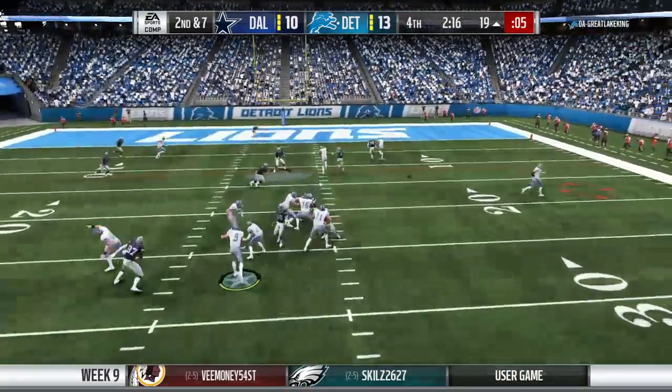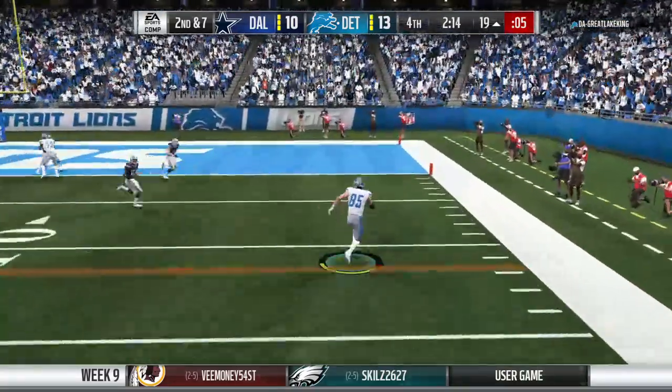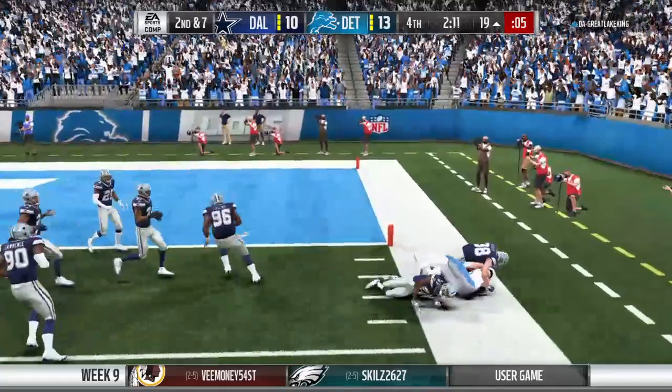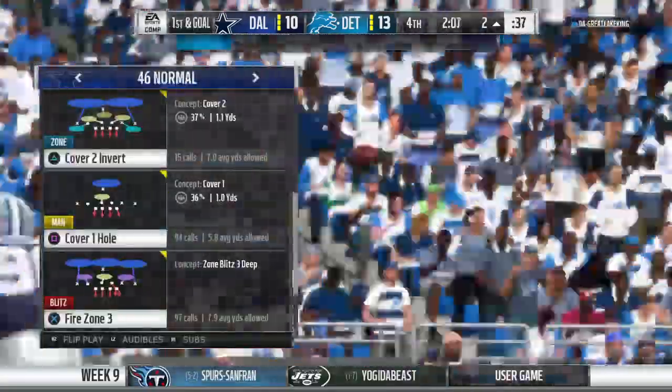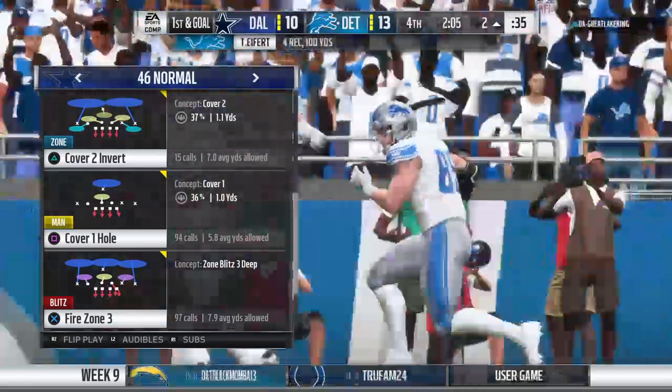Looking to throw on 2nd down. Stafford got his man. It's Eifert. That one is good for 17 yards, and now they've got it 1st and goal.